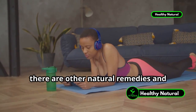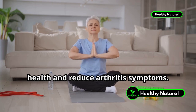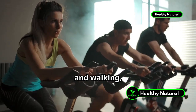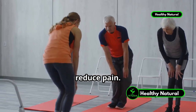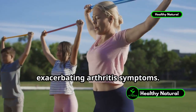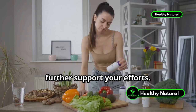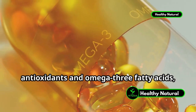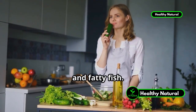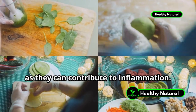In addition to these supplements, there are other natural remedies and lifestyle changes that can support joint health and reduce arthritis symptoms. Regular exercise, particularly low-impact activities such as swimming, cycling, and walking, can help maintain joint mobility and reduce pain. Weight management is also crucial, as excess weight puts additional stress on weight-bearing joints, exacerbating arthritis symptoms. Adopting an anti-inflammatory diet can further support your efforts. This diet includes foods rich in antioxidants and omega-3 fatty acids, such as fruits, vegetables, nuts, seeds, and fatty fish. Foods that are high in sugar, refined carbohydrates, and trans fats should be minimized as they can contribute to inflammation.